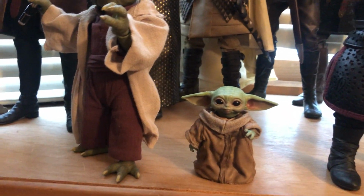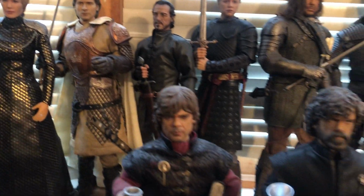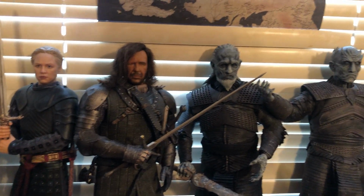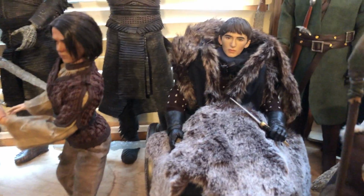There's another Grogu, the child, and Yoda. These are like my dream figures. When 3-0 started making these, I was so happy. I have all of them. There's the Hound, one of my favorite characters of all time, if not my favorite. White Walkers, Arya. I believe Bran from Season 8 is the last figure they've made. They have more coming out, though.